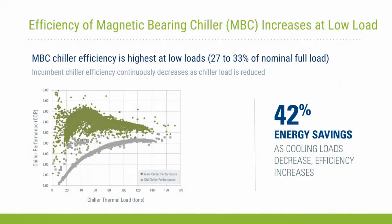This is showing the overall coefficient of performance versus the chiller load for both of these units. The gray line is showing the old chiller performance, the rotary screw chiller, and then the green is showing the new chiller. It may be difficult to see a trend, but what you can see looking at the green data for the new chiller is that there's an optimal operating point when the compressor speed is slowed down, and that occurs between 27 and 33% of full load. So we're actually seeing increased efficiency by using this variable speed. And given that most of the time the chiller is going to be operating at part load, that's a huge benefit for this type of chiller.